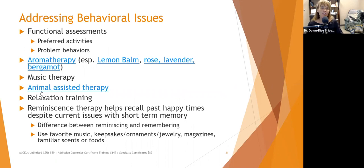When it comes to behavioral issues, there can be problems. We want to first start with a functional assessment and identify what might be causing these issues. We want to do functional assessments, as I said earlier, with preferred activities. Look at the things that the person likes to do, identify their function. Does it give them a sense of meaning? Does it give them a creative outlet? Does it help them relax? What is it that this activity does for them? And what abilities do they have to have in order to make it happen?